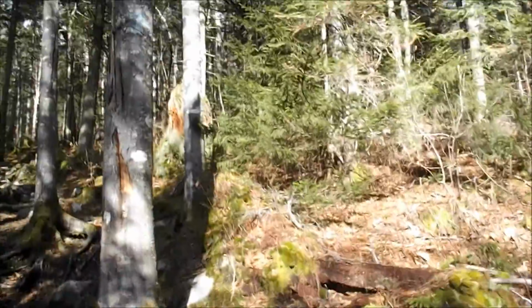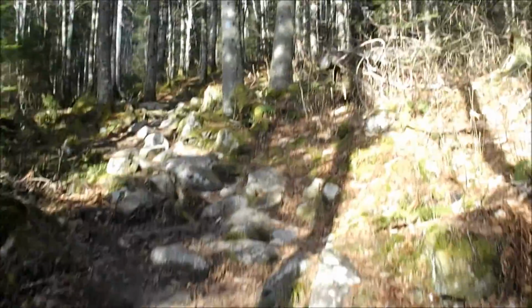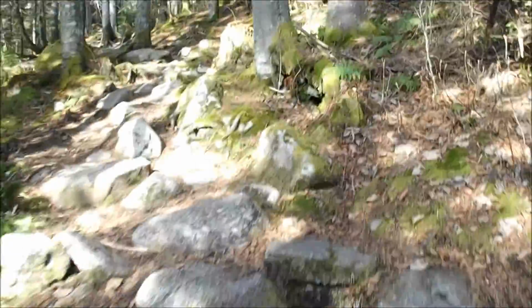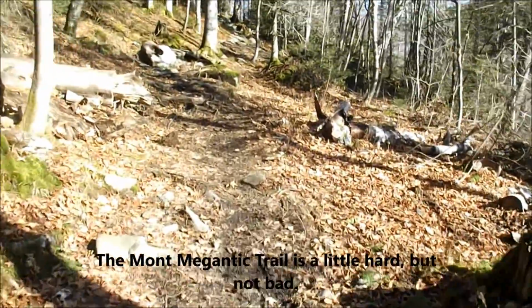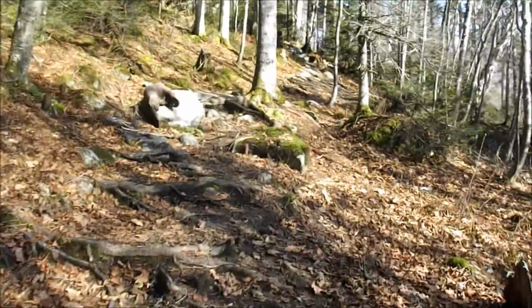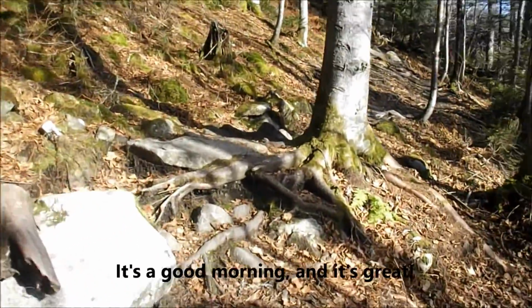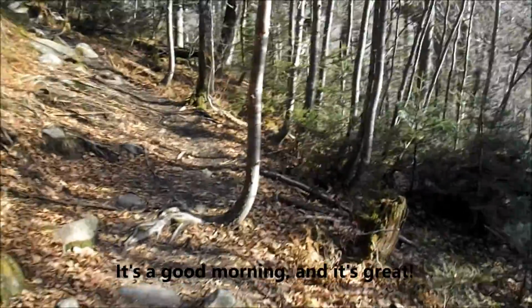And now the up begins. And again, the trail's been flat for about 2.5 kilometers. Bound to happen eventually. Le Sentier du Mont Mégantic est un peu difficile, mais n'est pas mal. C'est un bon matin et c'est super.